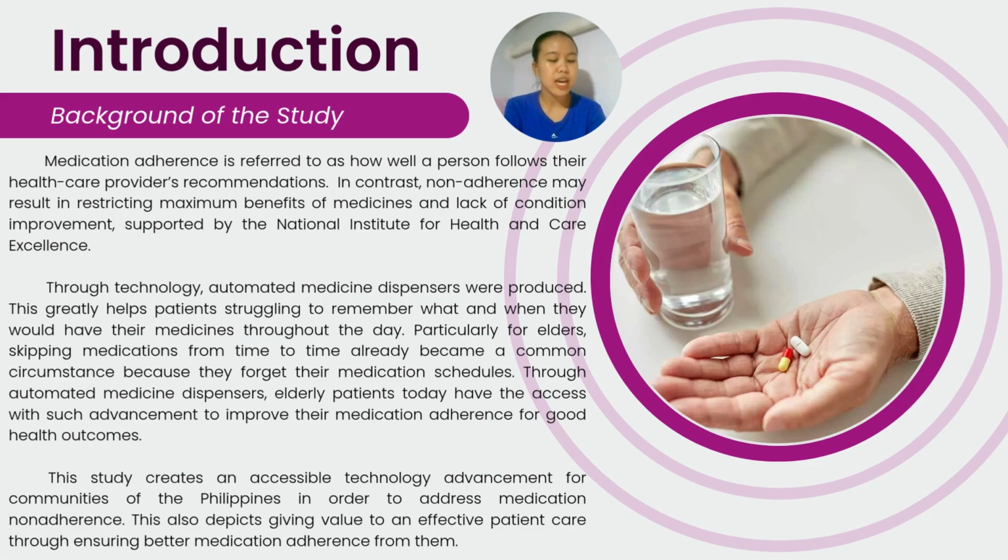Through technology, automated medicine dispensers were produced. This greatly helps patients struggling to remember what and when they will have their medicines throughout the day. Because of the risk of making one's condition worse by forgetting to administer medicines, it is an alarming issue that may seem simple but could have regrettable effects in the end.